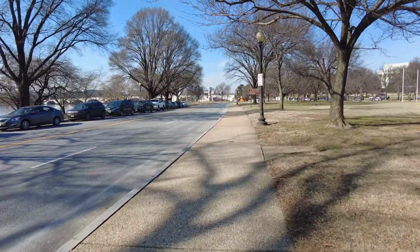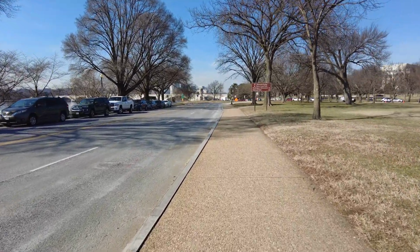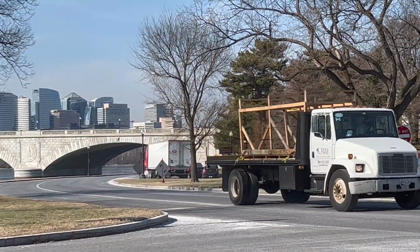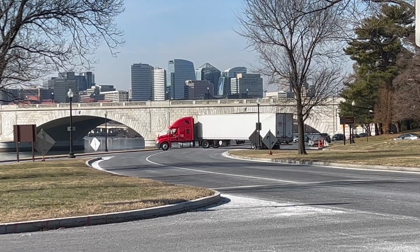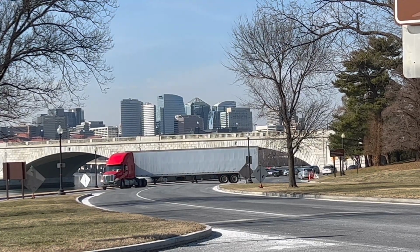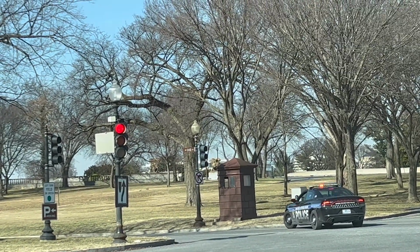Oops. So a big semi-tractor trailer has just come off the Memorial Bridge, only to realize he's too big to get under this Memorial Bridge. And now the police have to sort him out. So we're going to try to turn this truck around. Life in the big city. So now the truck is going. Maybe. He's clear. Unfortunately, I now have a red light. So I have to wait a whole nother cycle to go.